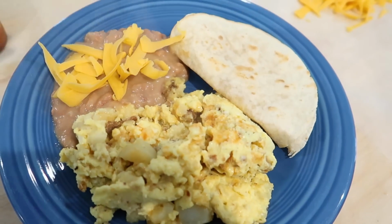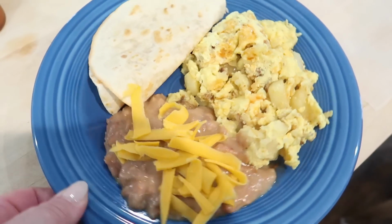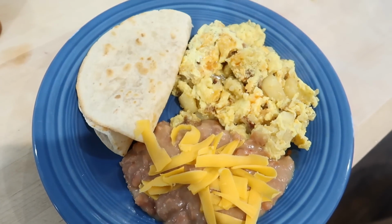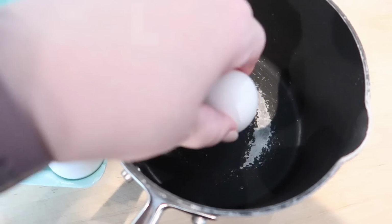I did put a little bit of cheese on the refried beans. So highly recommend trying this. It's really good. It's a good meatless meal, and you can even make breakfast tacos out of it if you want to. Okay, so next up is lunch.